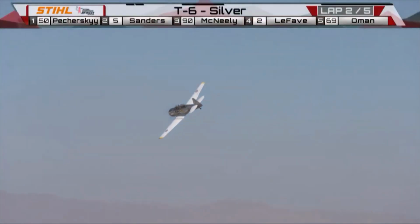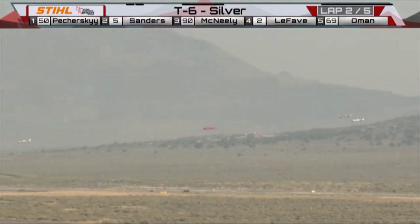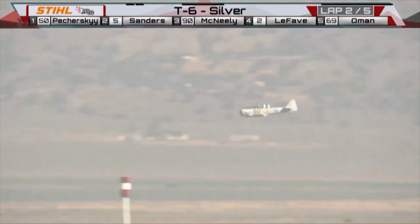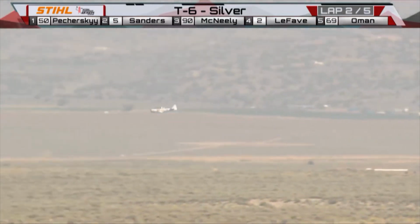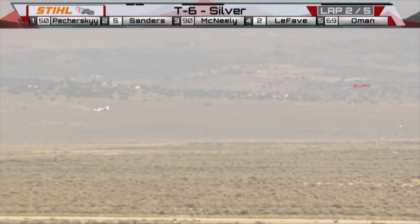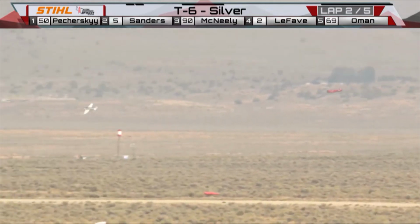He's doing a good job of staying in close. And then right behind him is Gordo Sanders. And then Greg McNeely said he was going to win it. He's made his way up to 3rd already in race 90. Keep our eye on Greg McNeely for sure. Started in the 4th position, qualified in the 4th position to start this race.